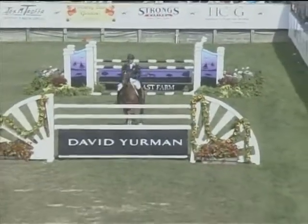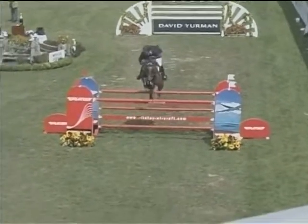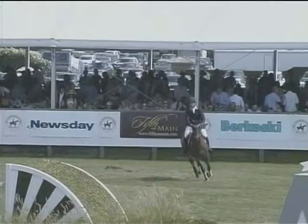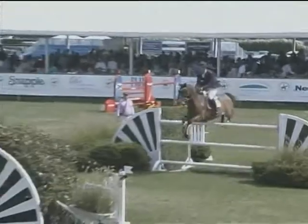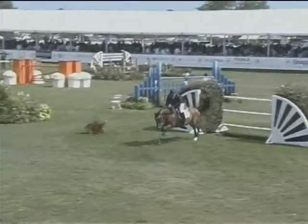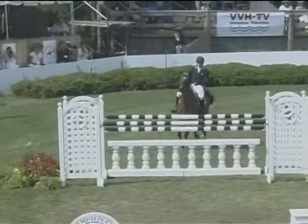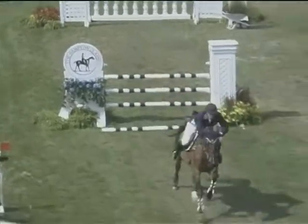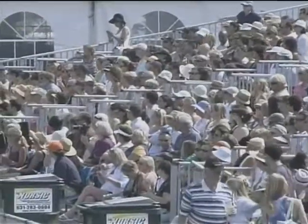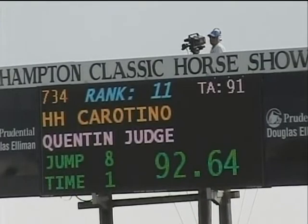Oh, that's too bad. He just met that a little bit uneven. And that's what the time allowed does. It makes you take a little sharper turn than maybe you'd like to in order to meet the jump just right. And that's what caused the problem at that big wide triple bar. And he still might have a time fault. Yeah. 2 down and 1 time fault, so a total of 9 jumping faults. Total 9.